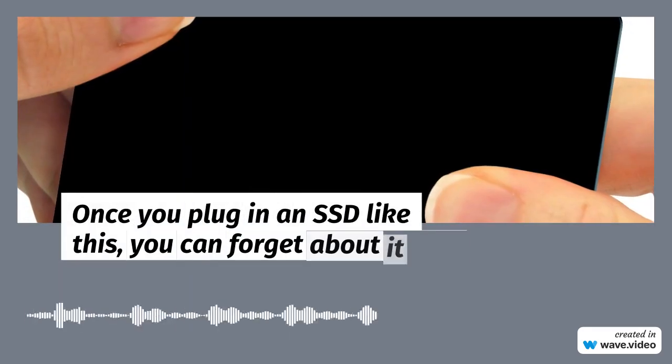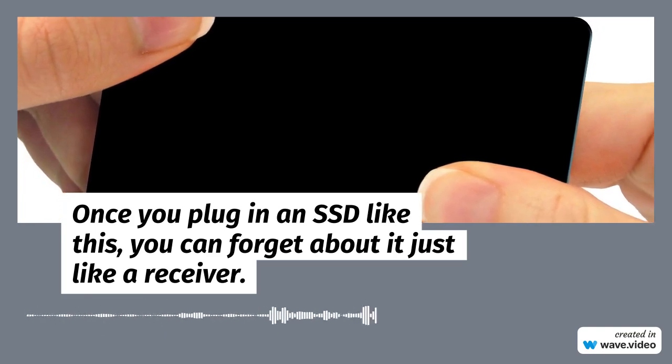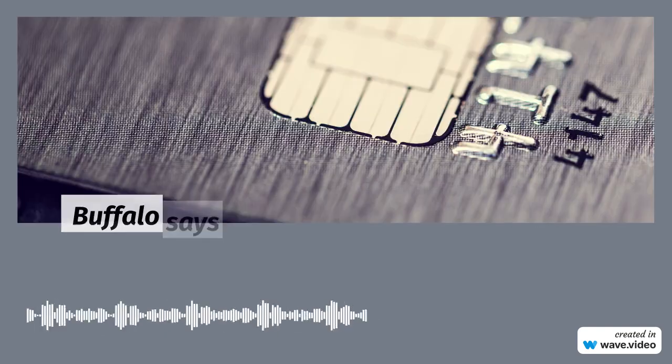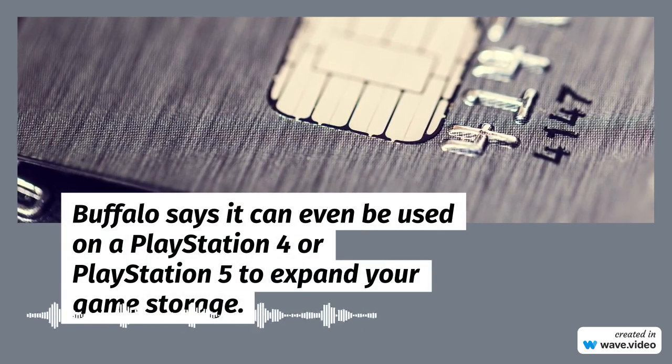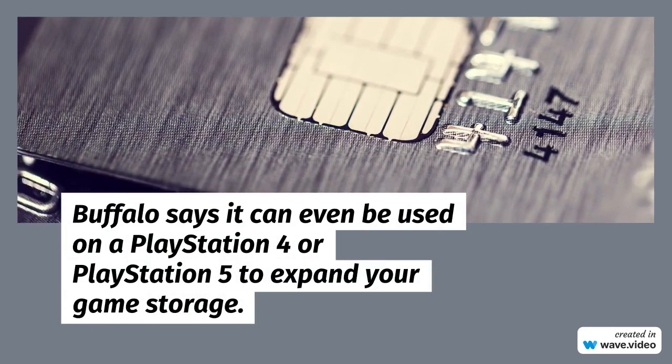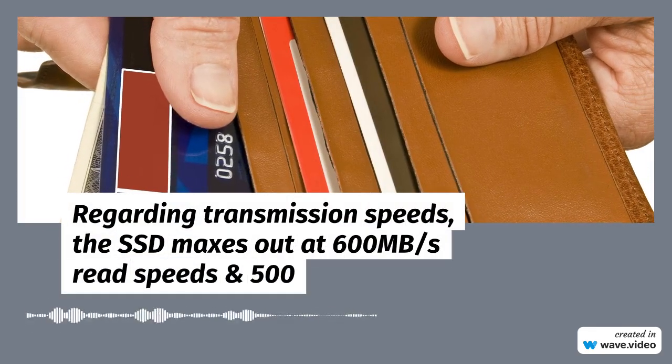Once you plug in an SSD like this, you can forget about it, just like a receiver. Buffalo says it can even be used on a PlayStation 4 or PlayStation 5 to expand your game storage.